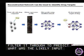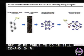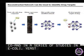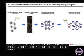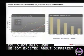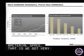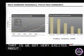And what we're able to do, firstly in silico, and then in a series of studies in E. coli, yeast, and mammalian cells, was to show, in fact, that that could actually work. What we then got excited about was different applications, and what I want to do is just highlight a few in the bacterial space, and that is we got very excited about using these approaches to gain insight into how bacteria respond to antibiotics. Why?